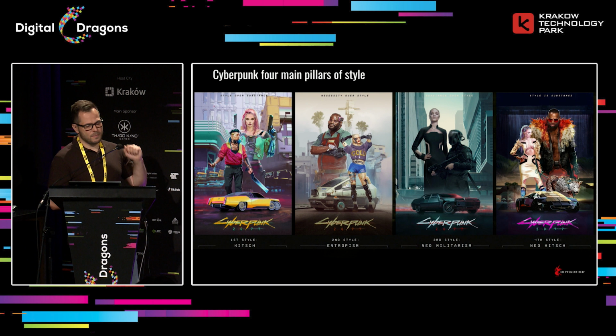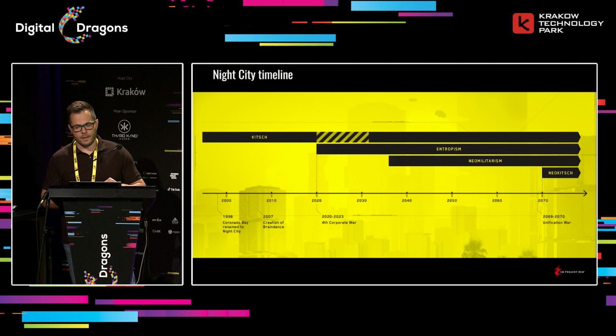Of course, they were evolving over time as we were creating the project itself. But it's like a clash: on the left you have the vibrant colors, and on the right, in the neo-military, you have dark, cold, and minimalistic designs. But to create a good art bible, we went a little bit further. The directors set up all of the styles on the history of Night City itself.